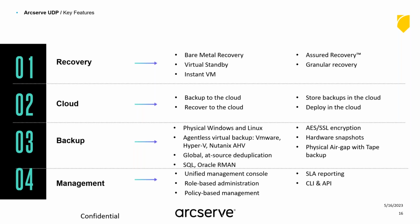Okay. And then from a cloud perspective, we can back up to the cloud, we can recover to the cloud, we can move our data to the cloud. A big feature of UDP 9 is being able to support S3 compliant storage, things like Wasabi, where we could send the data up to Wasabi. I did see where we could run instant VM from there, but I don't know what the performance would be doing that disk emulation across the web. So just keep that in mind. But it definitely could pull that data back down from there. Okay.